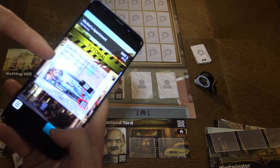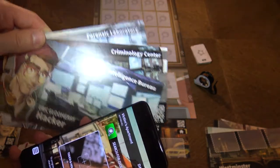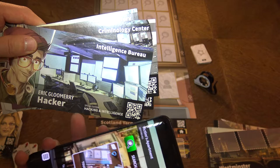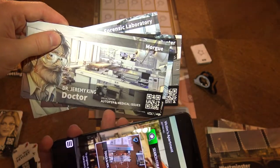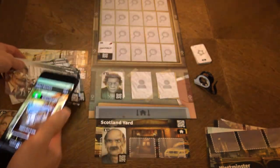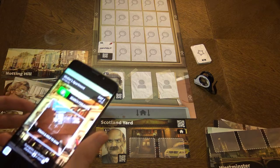So as you can see, I can scan our professional forensic laboratory, criminology center, intelligence bureau, morgue, for example, if I need to hack something in. So I found a computer or a phone on a crime scene, we need to hack into it and see the last messages that the dead person was receiving and so on. Or we need to do the autopsy, and so on. So I'm gonna scan them in order to call them, and then I can ask them about different evidence, and so they can guide me to some new clues or murderer eventually.